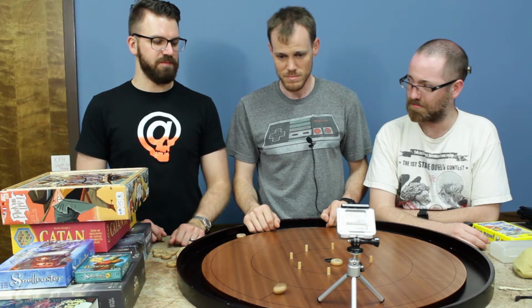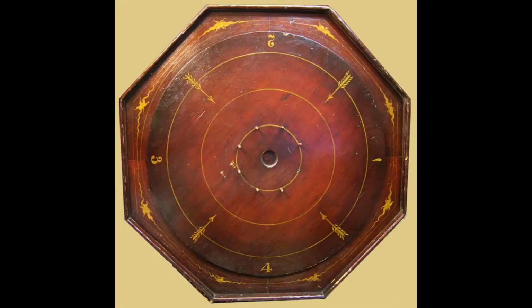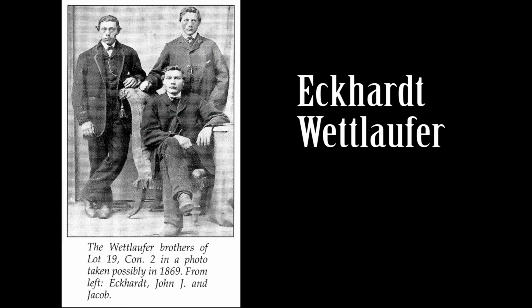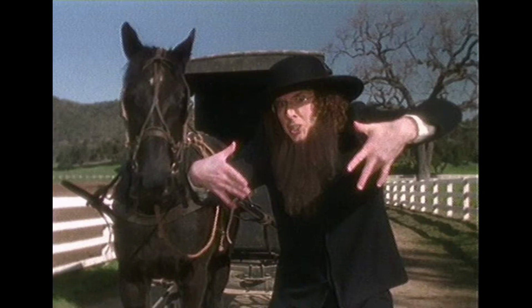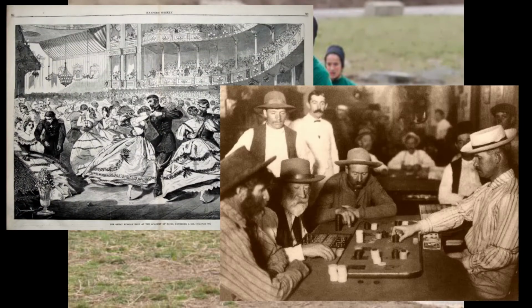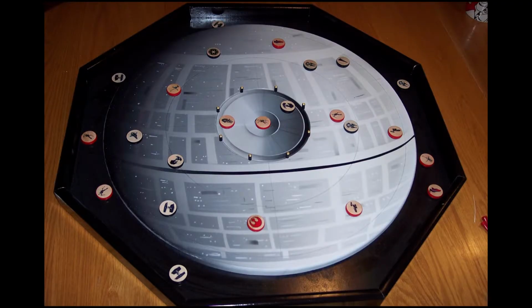What is this? What's Crokinole? Crokinole is a Canadian game. The first board was made by a guy whose name is really hard to pronounce in 1876 in Ontario, Canada. It became quickly popular among Amish and Mennonite communities, possibly because it was considered a less sinful pastime than dancing or card playing. Ever since then, it's become a popular board game, jumping to the top 100 list on BoardGameGeek. And that's all you need to know.